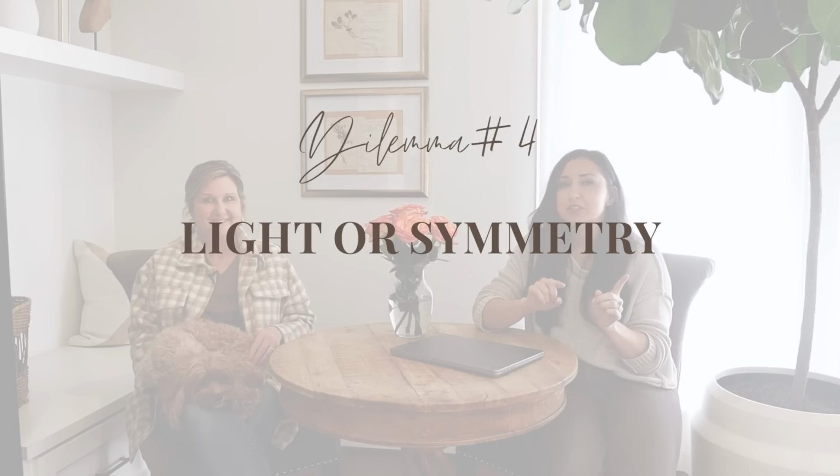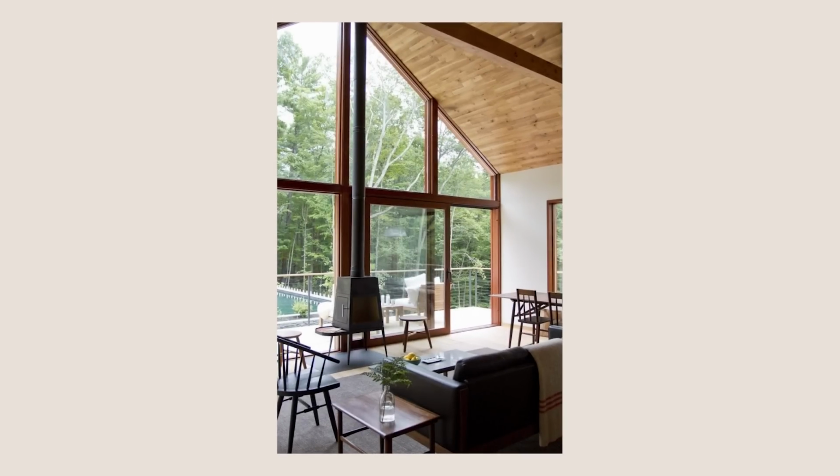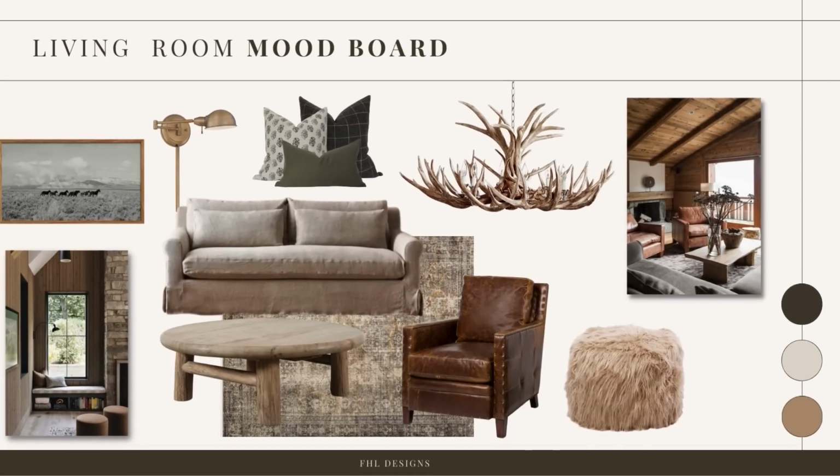So the next dilemma is, do we choose symmetry or light in the living room? Of course we typically lean towards symmetry, but like we said in the first element, we need light in this space. And if we put the fireplace in the center, we're losing the only window. Well, there's a tiny bump out bay window in the front, but on that wall, there are no windows other than this window.